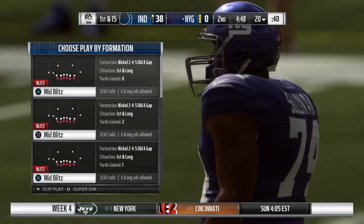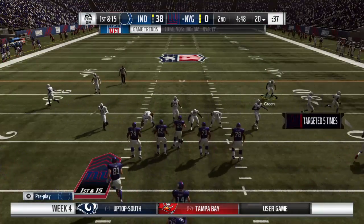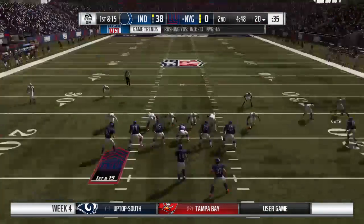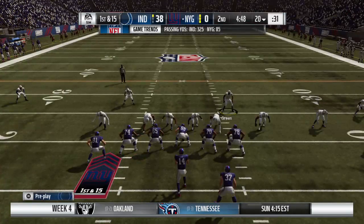Maybe anticipating a blitz, and they jumped. Yeah, and if we saw it, you know that they saw it. The bad guys might have been coming on that play. Had to pick them up, and they jumped. Now let's go. 3-19.